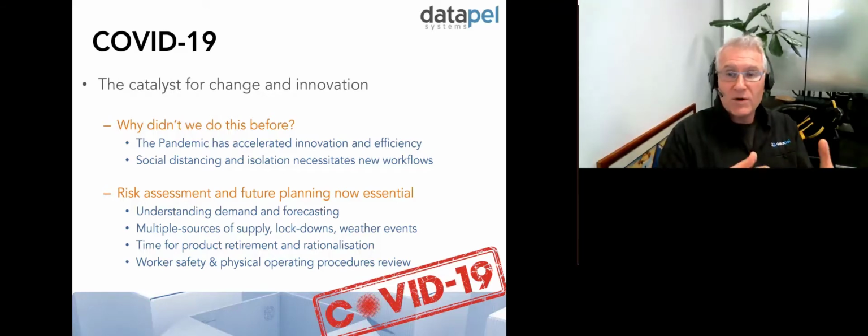On top of all of that, of course, we want to promote a worker safe environment, and it is important. There are reviews of the physical operating procedures within a warehouse. Some of the things that we need to consider is the amount of material handling. How do we encourage workers to be compliant with the social distancing rules, and cleanliness and hand washing and all those sorts of things, wearing the PPE, masks, and so forth?